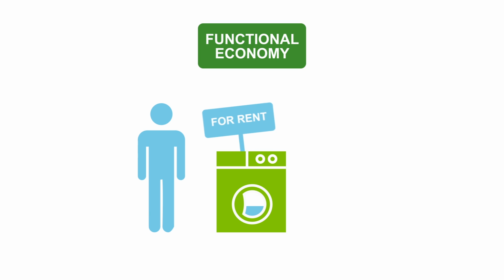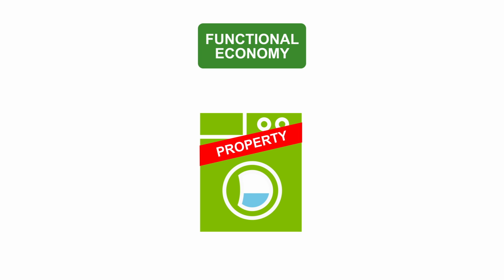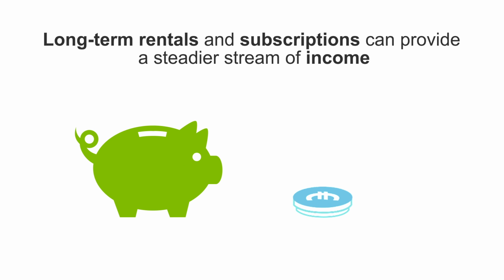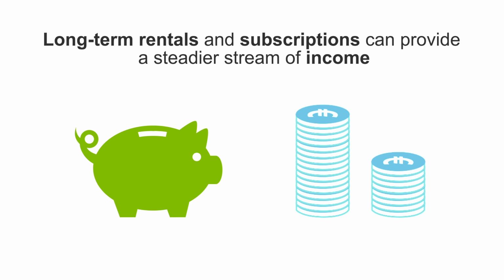If you rent your products, you are going one step further by keeping them as your property. This radically changes the way you design your products. If you continue owning your products throughout its functional and end-of-life phases, you will want them to last as long as possible, and you will design them so they have as long a life as possible. Furthermore, in some cases, long-term rentals and subscriptions can provide a steadier stream of income, making your monthly accounting more constant and easier to manage.